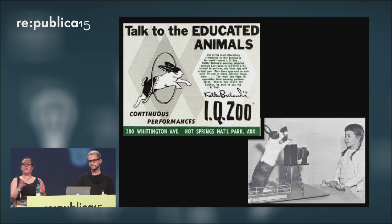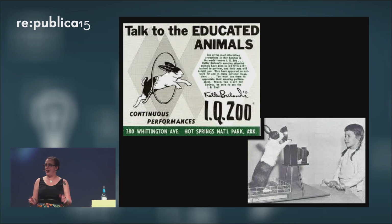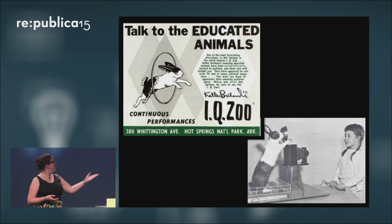So where were these cats trained? Because obviously the CIA had to come in and train the cats somewhere. Well, what we found was that somewhere in Arkansas, a lovely, very pastoral, rural state in the United States, there's a zoo in the 60s called the IQ Zoo. And as you can see, this was where children would go to look at these funny animals that did little tricks, such as a rabbit taking a photograph or a pig playing piano.